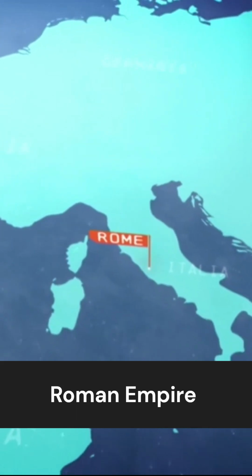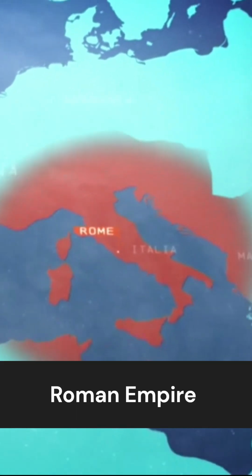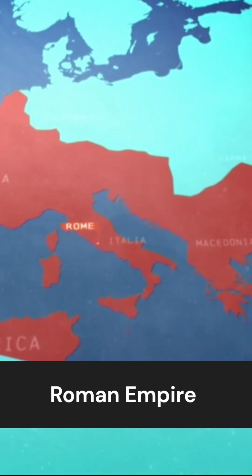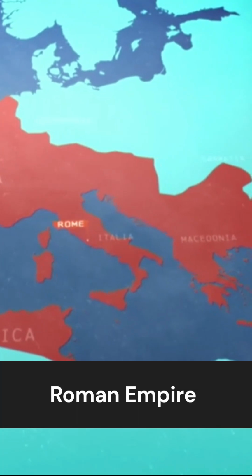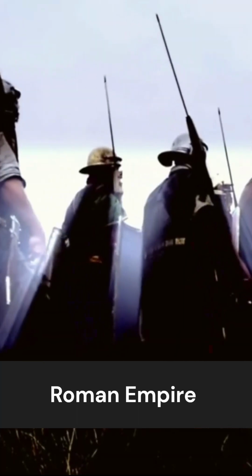Extending across 5 million square kilometers of Europe, North Africa, and the Middle East, at its peak, Rome ruled over 50 million people, nearly a fifth of the world's population. And they simply couldn't have done it without roads.